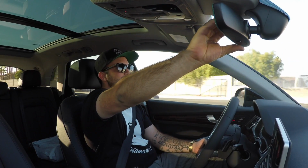Cargo space isn't terrible. I actually really do like the rear view mirror too. It's one of those rear view mirrors with the super slim frame, so it looks like it's just the glass and nothing else. And again, is that worth 50 grand? No, but it's kind of a cool thing to look at. It just looks like the mirror is floating there.